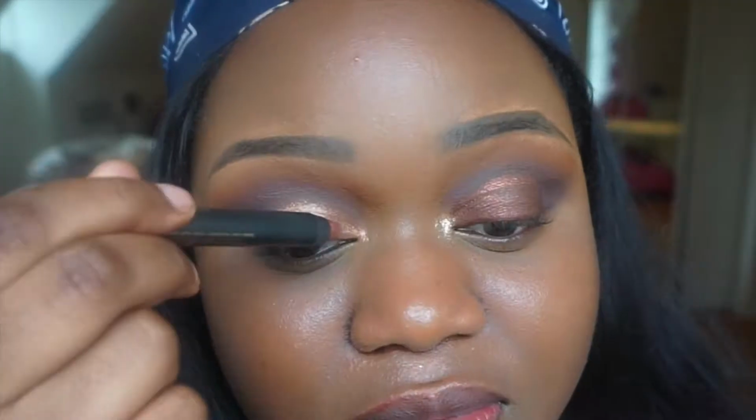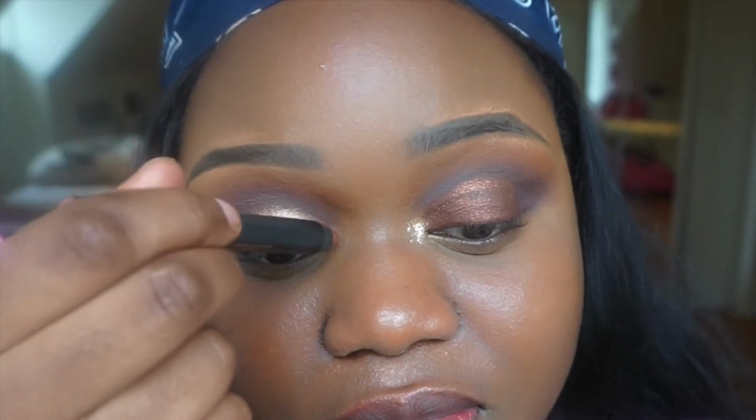Supposed to be a lipstick. No, I'm not putting that on my lips. I'm going to use it as eyeshadow. In terms of its consistency, it's really creamy, so I will have to use a shadow over it, just to set it. I'll use this.